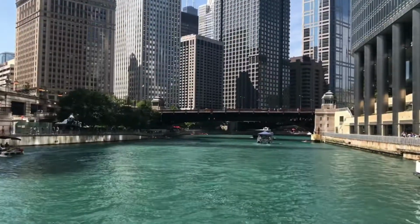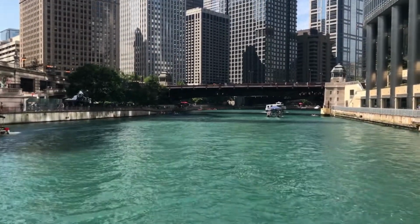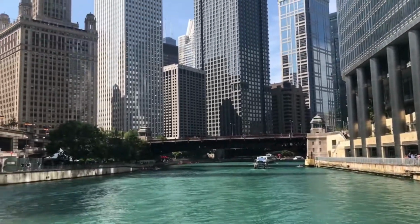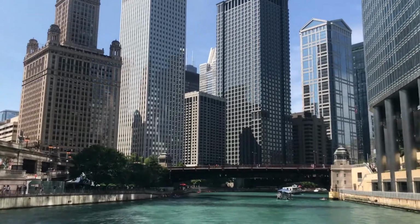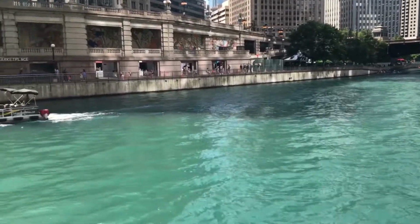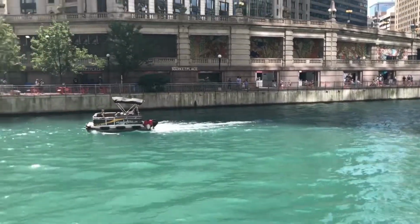Of 1871, just on the other side of that bridge began Lake Michigan. So everything east of here is built on a landfill from debris from the Great Fire. Now we're on the main branch of the Chicago River. There are 3 branches of the river. Today we're going to be doing all 3 branches.